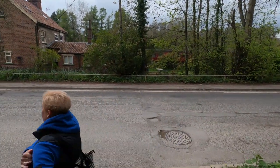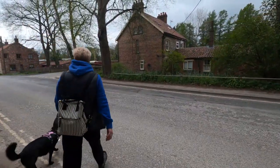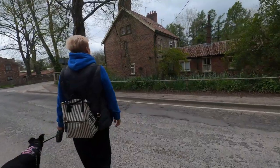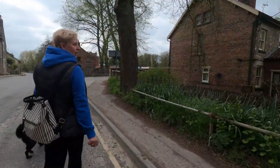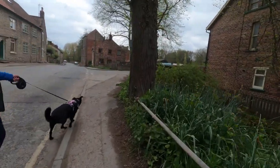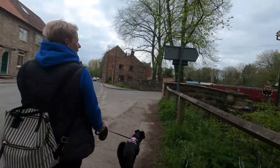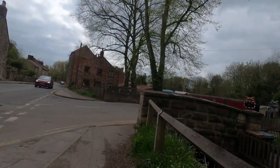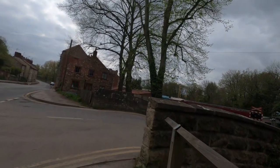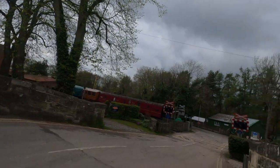Bridge here. Shall we go over that and walk down? Yep. Right, we're down by the railway station now, come down from the castle. I imagine this would have been the station master's house. So we'll be here tomorrow for our train ride to Whitby. We booked on the 12 o'clock. We'll cover the station tomorrow.